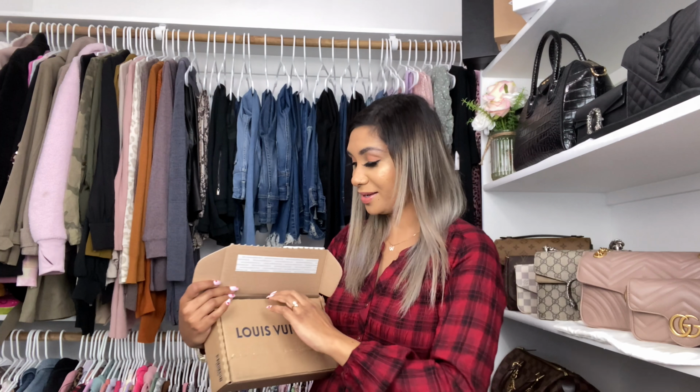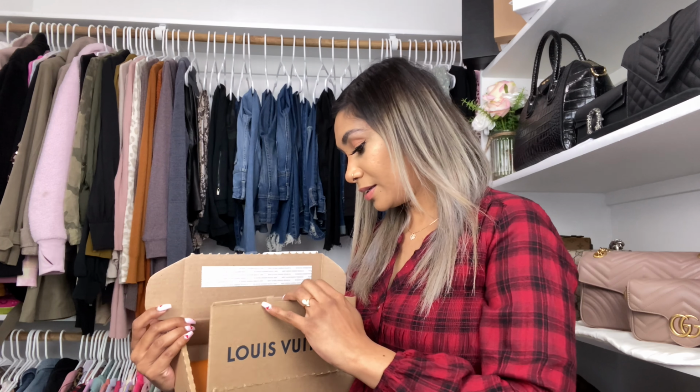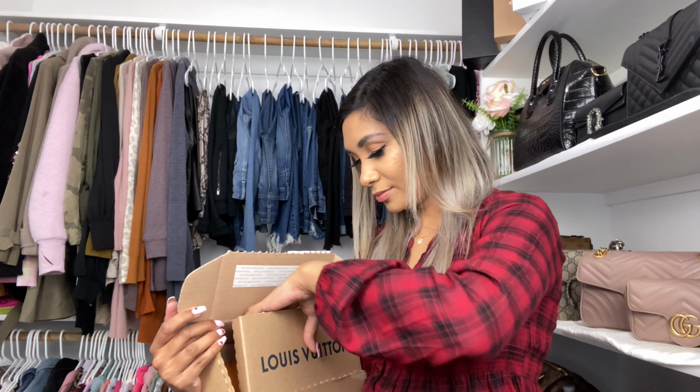Oh, and do you guys love my nails? They're so cute. I was thinking of pink and hearts, so kind of a Valentine's Day theme. My nails were so horrible in my last video. I was like, oh my gosh, y'all, let me fix this. All right, guys. There it is. It's something little, you can tell.